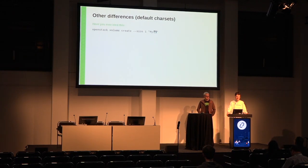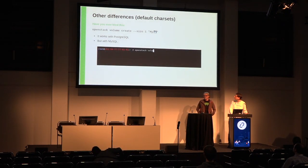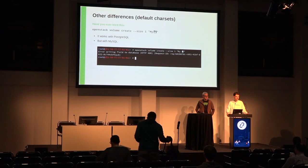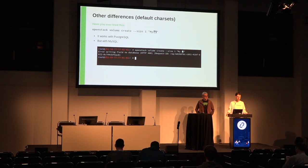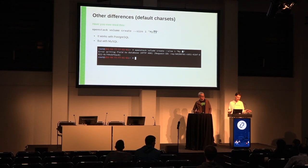and char sets. Has anyone tried that command? It works great with Postgres. And with MySQL, you get an error that it can't write to the database, because UTF-8 in MySQL is not real UTF-8. It's 3-byte UTF-8, which means it only covers the basic multilingual plane. It covers most commonly used characters, but skips emojis, mathematical symbols, and some of the less often used CJK characters. Postgres, by default, supports all of UTF-8. So in MySQL, if you want to use UTF-8, you have to use utf8mb4, for 4-byte multibyte.